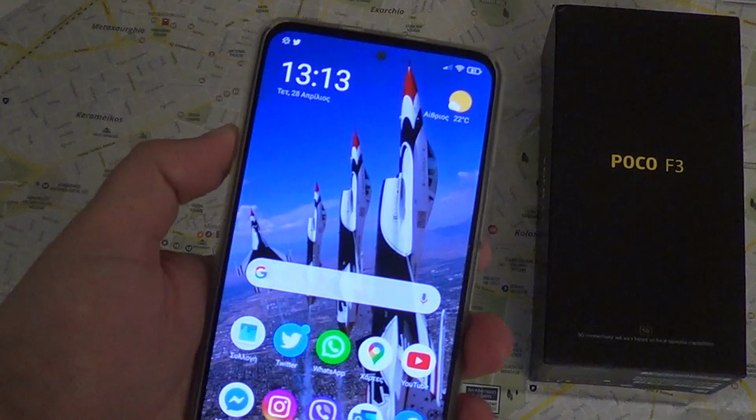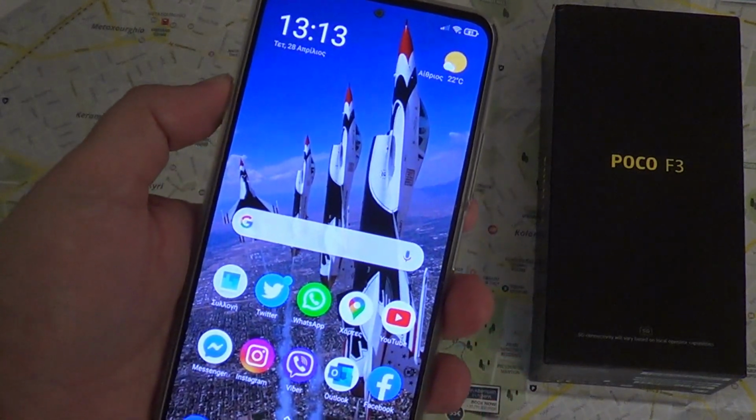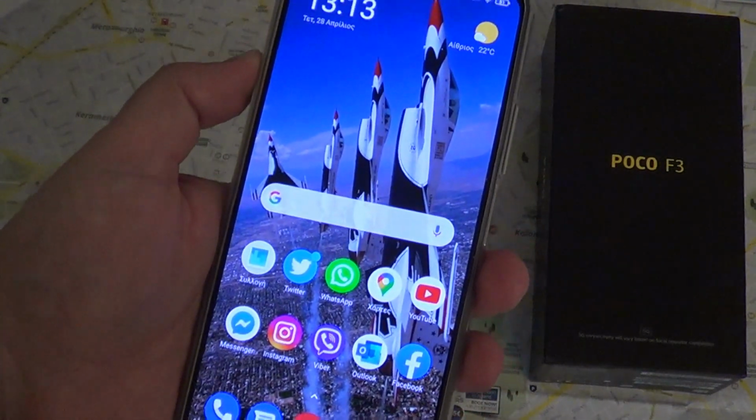I'm going to put some photos, probably make a video concerning the video camera of this phone.